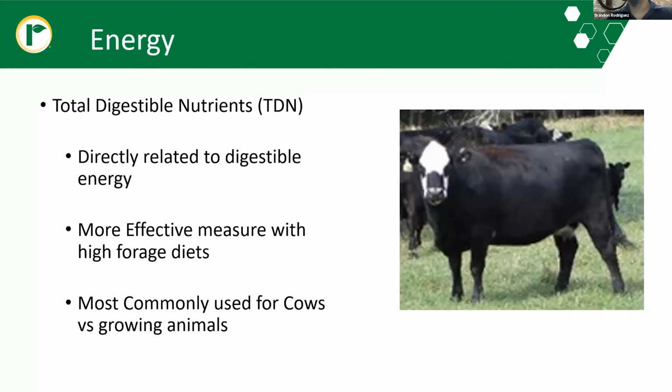To Jeff's point earlier, this energy factor is the key thing for cows to do what they're supposed to do throughout their life cycle, which is get bred, have a calf, lactate, right? We need all that energy. That's what we fight for in a grazing system, energy, in order to make that cow very successful for our operation.